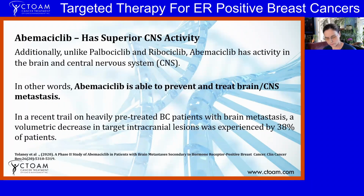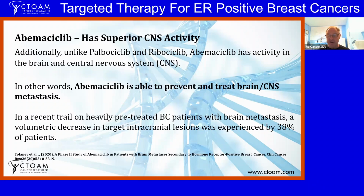So additionally, abemaciclib has what's called CNS activity, or it's got superior CNS activity. Palbociclib and ribociclib have a little bit of CNS activity. When I say CNS activity, what I mean is the central nervous system. So a drug is normally prevented from going into the brain and the spinal area, the CNS, by something called the blood-brain barrier. And some drugs can pass it, other drugs can't.